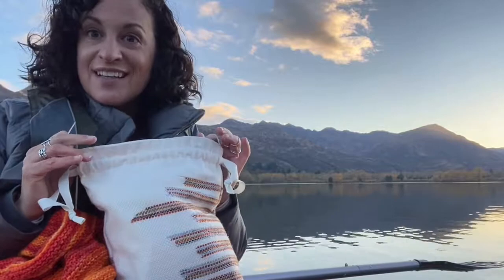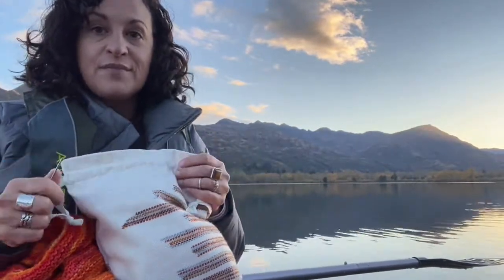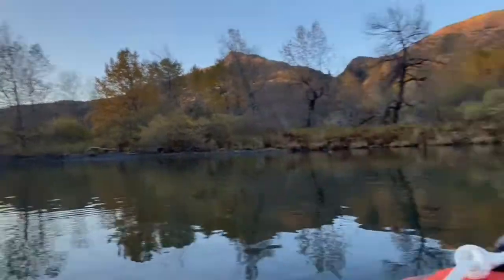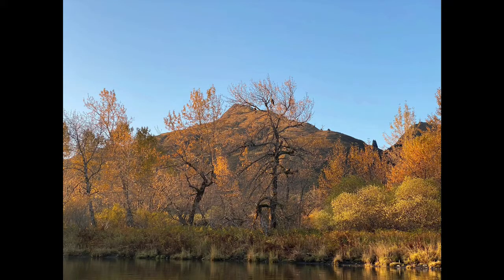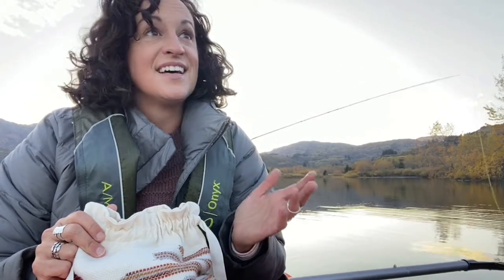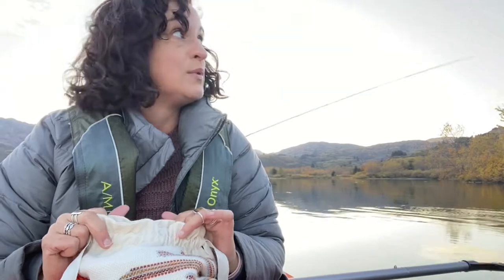You're gonna hear a lot of splashing. We are on the water. He is fly fishing. Oh, the eagle just swooped down out of the tree. Let's see if I can turn it so you guys can see it. Sun is setting and it's just absolutely beautiful.